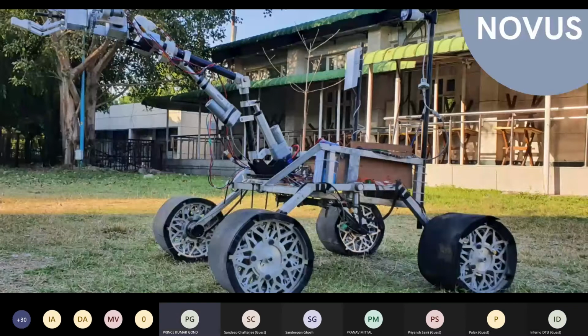Yeah, it really sounds good. And what is the future scope you see with your project? Future scope of what? Like you are saying with the project. You mean the future scope of the rover itself, the whole rover, right? Yeah. Okay.